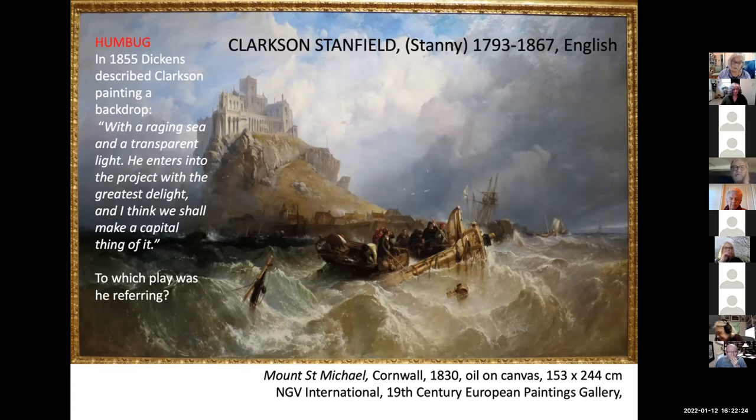In an obituary written by Dickens in All the Year Round in 1867, he writes, "The man famous in all countries for his marvelous rendering of the waves that break upon her shores, of her ships and seamen, of her coasts and skies, of her storms and sunshine, of the many marvels of the deep."